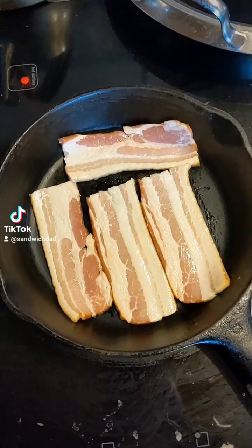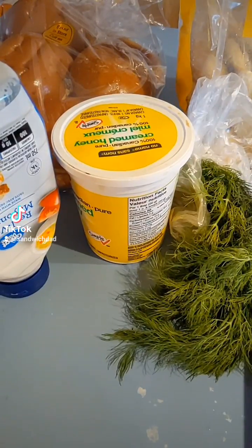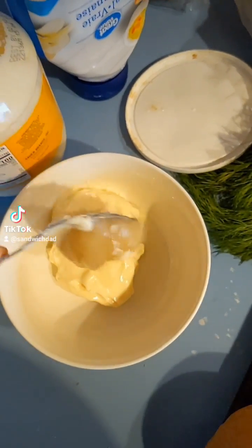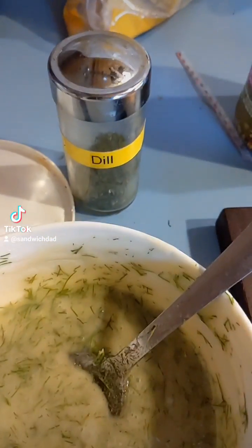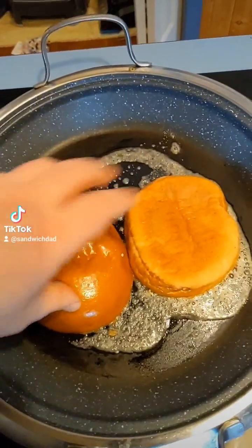First, let's get some bacon going. Chicken fingers in the air fryer. And then our honey dill sauce. 2 parts mayo to 1 part honey, and a bunch of fresh dill. There we have it. A little bit of dried dill, too, for some extra flavor. Toast up a bit of brioche in our butter.